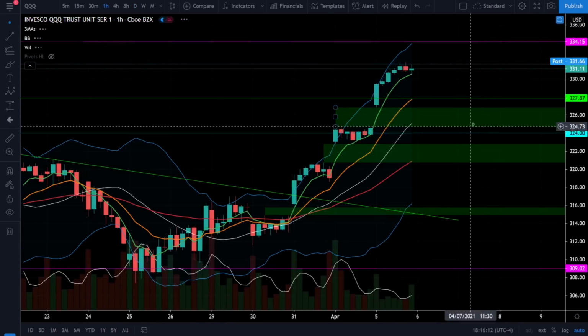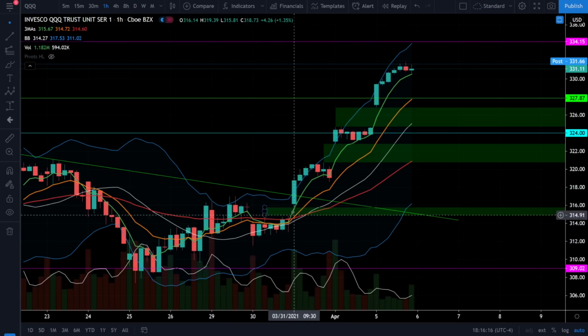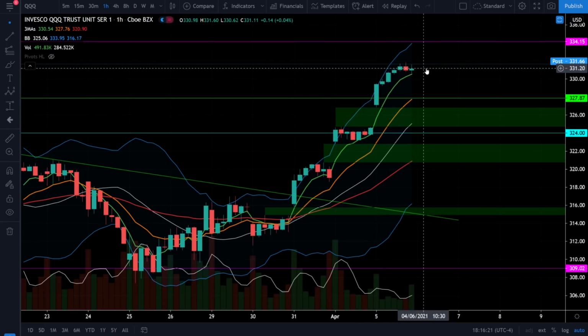So if you look at this on a 1 hour chart, you can see that the market is still moving up in a very impulsive manner. We're getting gap up, bull flag, gap up, bull flag, gap up, bull flag, and we continue to march higher towards that price target at 334.